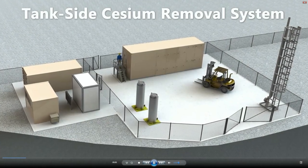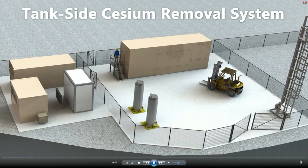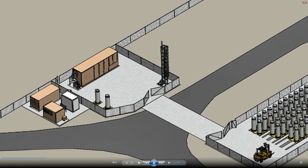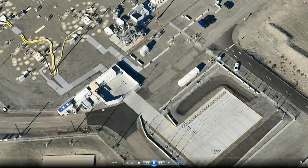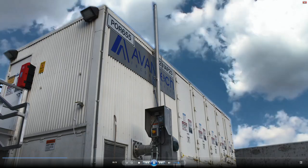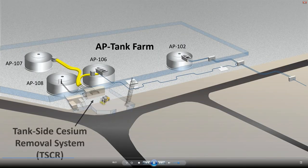Almost 3 years ago, the Tank-Side Cesium Removal System, or TSCR, was only a conceptual drawing. The idea quickly took shape. The start of tank waste treatment actually starts when TSCR operations begin. The TSCR complex will treat waste from tank AP107.